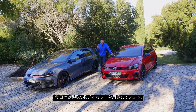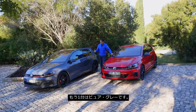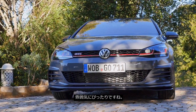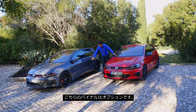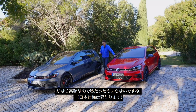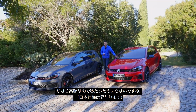And today we have two colors for you on location. It's the Tornado Red, our main vehicle, and this is here the so-called pure gray. I think it's also very fitting for the whole car. And as I said, those wraps here, you can go for them, but they're actually quite expensive. So I think I would rather let them and just have the pure color of the vehicle.